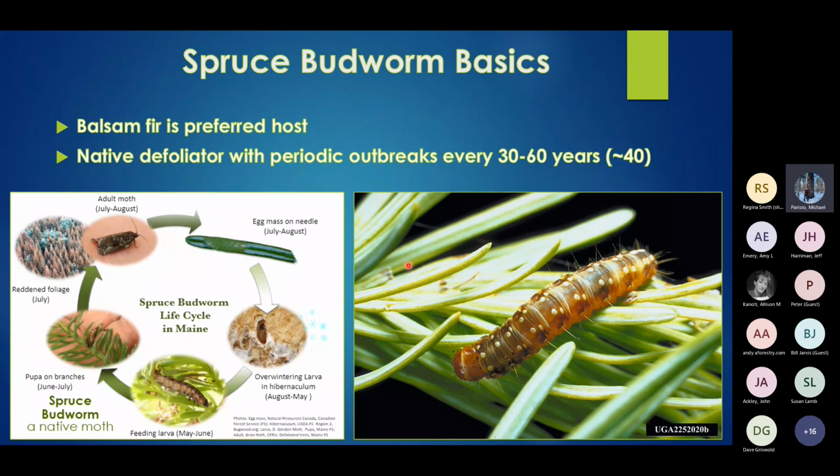So I'll start with some very basic Spruce Budworm basics. Despite the name, I think it's important that everybody know that balsam fir really is the most preferred host of this insect, and that's where we see most of the activity. But depending on population, it certainly does take advantage of spruce hosts. And in a world of invasives, where that's pretty much what we talk about all the time, I do want to draw attention to the fact that this is actually a native defoliator.